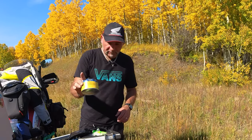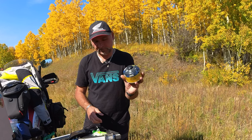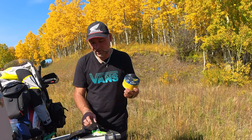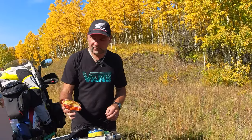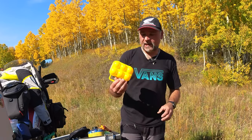A little bottle of butane. This is the smallest one, I think. Yeah, this is the smallest one. That's usually more than enough for the whole trip. There was only one time that I used it up more. Instant rice, Uncle Ben's, and eggs.